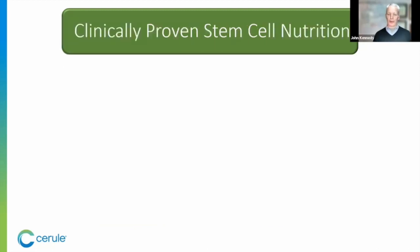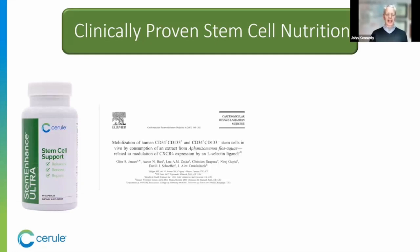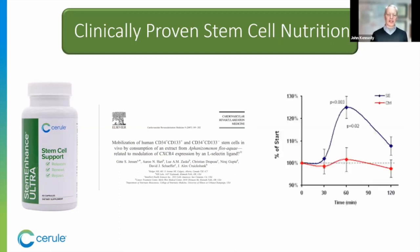So, clinically proven stem cell nutrition. We've got StemEnhance Ultra that has a double-blind, placebo-controlled crossover study that has been published in the peer-reviewed medical journal called the Cardiovascular Revascularization Journal, to show that taking two capsules of our product is able to increase your own circulating stem cells by 25%.